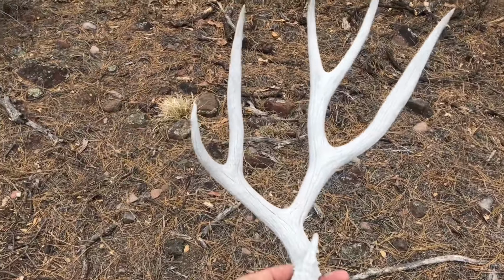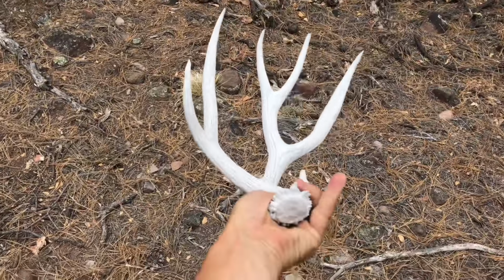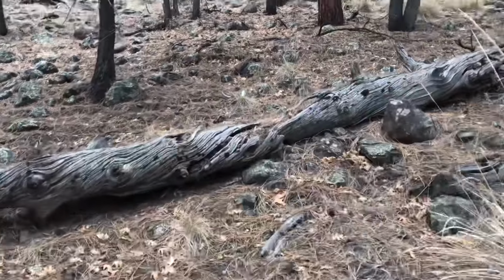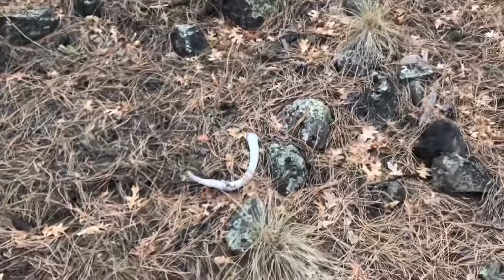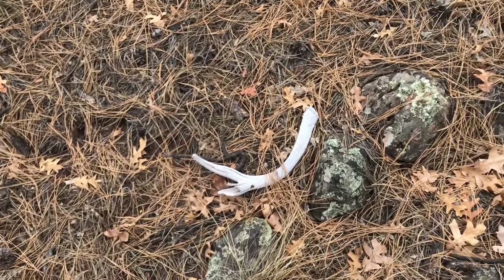Wonder if this guy's still alive. That's probably at least a 5-year-old antler, maybe more. See what else we can find. Looks like I'm just walking up on another old chalker. Super old. Man, that thing's ancient.